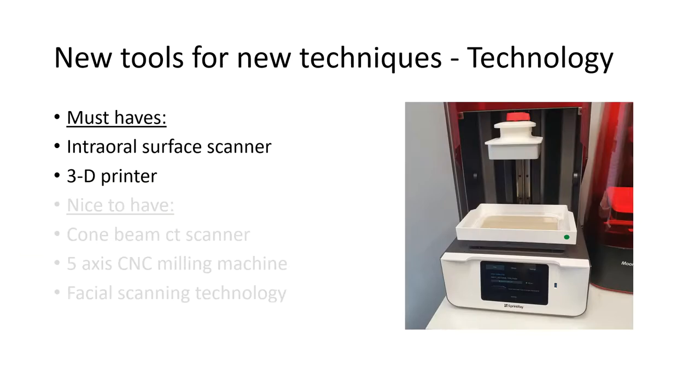So first, let's talk about the tools, and I broke them down into different categories. Let's talk about number one, technology. I broke it down into must-haves and nice-to-haves. Today, must-have, well, the intraoral surface scanner. And I'm sure many, if not all of you, already have some type of scanner. And I don't care if it's a 3Shape Prios or an Airstream or a Medit or any number of other scanners that you're proficient with.